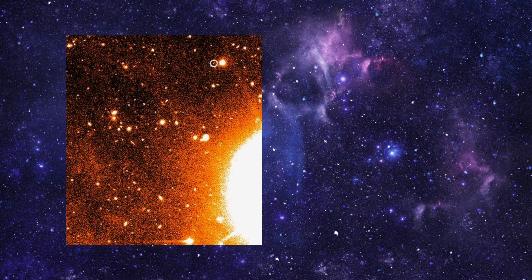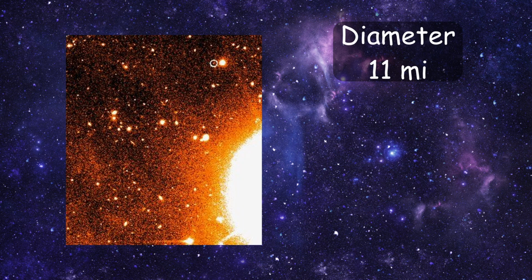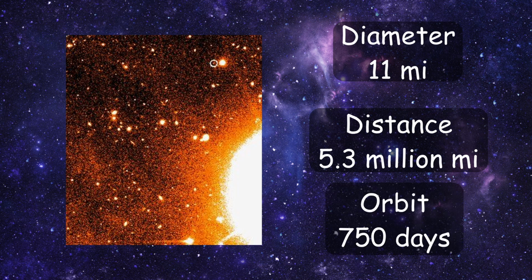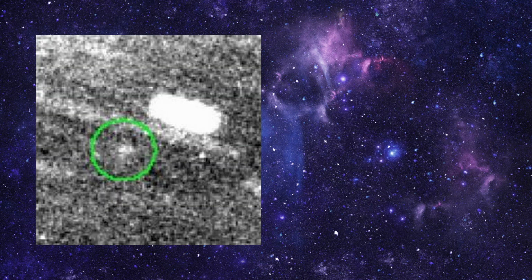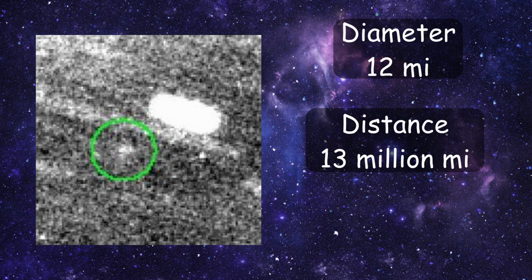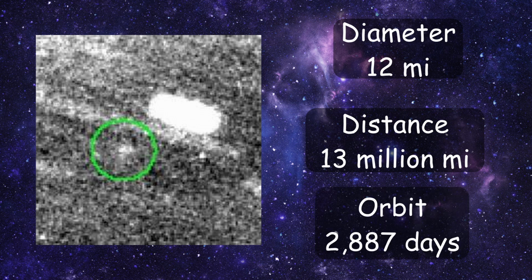Trinculo's diameter is about 11 miles. It orbits 8.3 million miles from Uranus and completes an orbit every 750 days. Ferdinand has a diameter of about 12 miles. It orbits Uranus at a greater known distance than any other known satellite of the planet at 13 million miles away. It completes a single orbit every 2,887 days, which is almost 8 entire years.